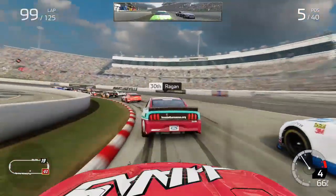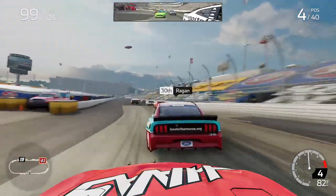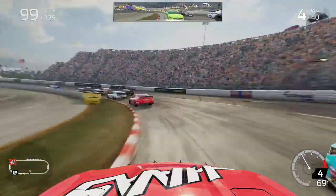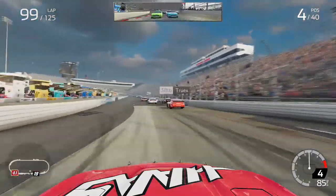You see how loose I was again on the exit of turn 4. Sure enough, Bowman, he would be able to get to my outside as we were starting to deal with lap traffic at this point as we exit turn 2, sliding all around on the exit of the corner. I was a little bit scared driving this car, to be completely honest, but I was just hoping that we could at least hang on as we came out of turn 4, heading down that front straightaway.